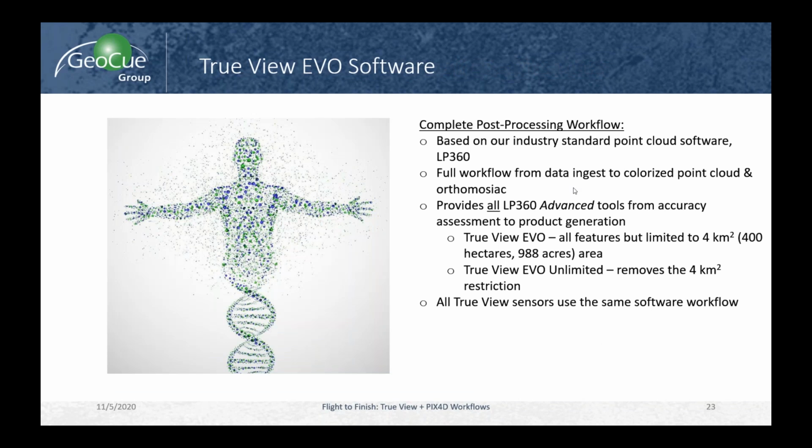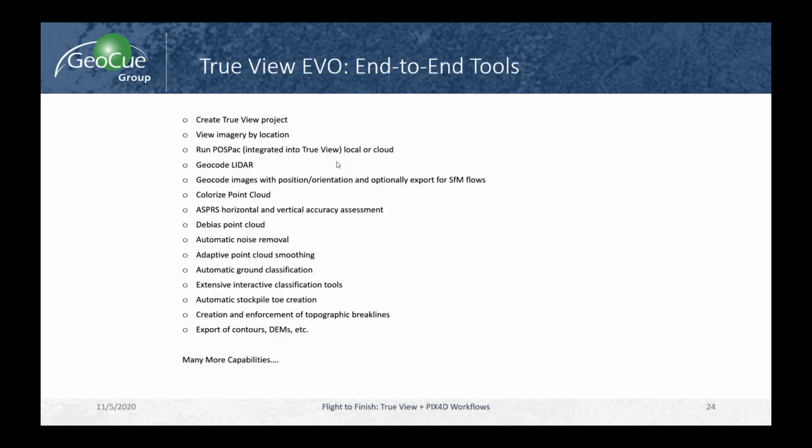There's two pieces to that in general. One is our own, what we call TrueView Evo, which is derived from our LP360 LIDAR processing software that we've had out in the industry for years, and we've added all the capability that is sensor unique, including the range processing of the LIDAR data, the colorization, and so forth. So within this one package, you can go all the way from ingest of the raw LIDAR data to colorized point cloud, automatically extracted ground, contours, line work, and so forth. And quite a few tools are included within the Evo software.